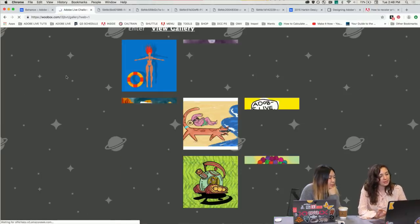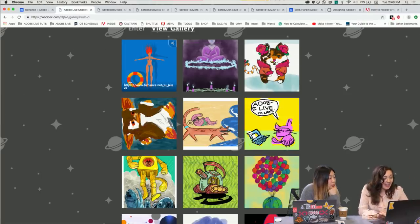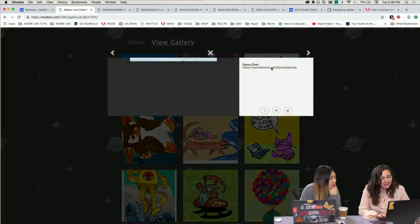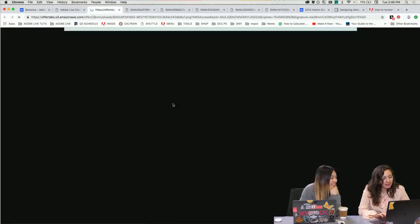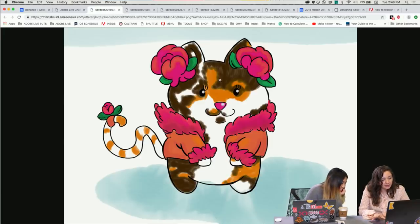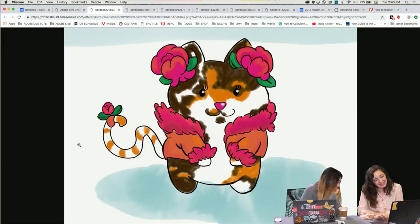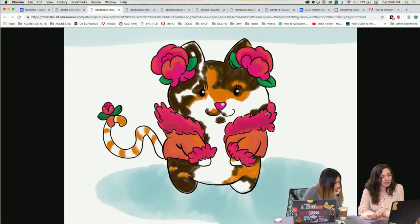We'll give it one more refresh, just in case. Check it out. We almost have 10. Oh, shoot. Okay, so this one is by Dama. So cute. This is like some Hamtaro stuff. Oh, that's a cat. I thought it was a corgi. We were both confused. Oh, so cute. Yeah, I love the line art of this. Like, this fluffiness is super stylized and nice.